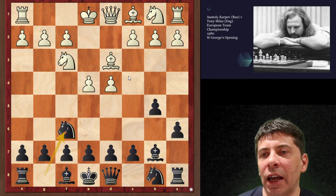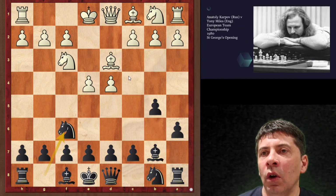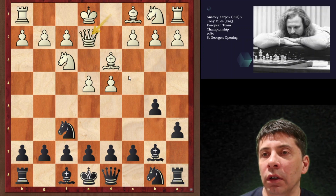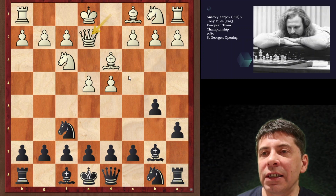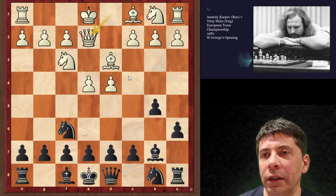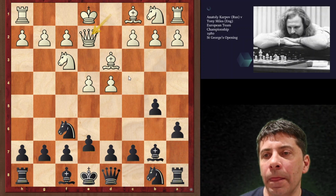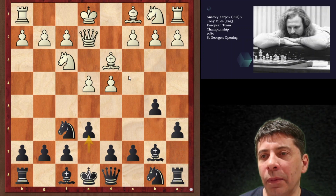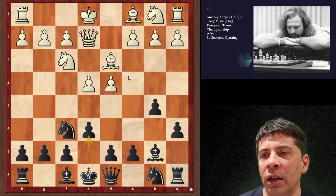Miles comes straight out and attacks that pawn a second time before White has had a chance to castle, and then so defend it with the rook. Karpov instead elects to defend with the queen, queen e2. And then Miles has played, again, pawn e6, as we saw on the other line.